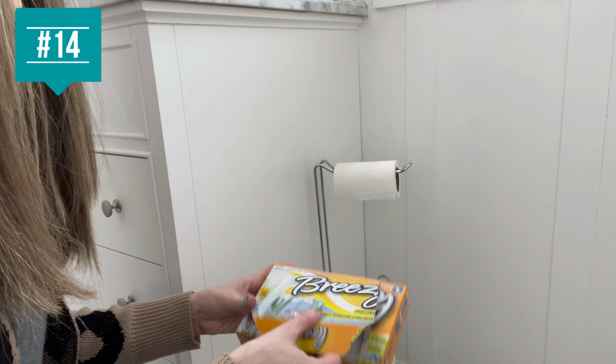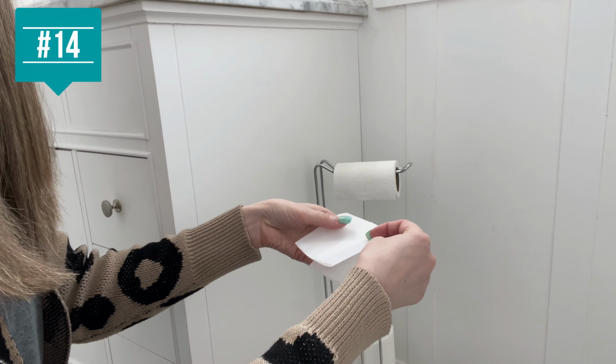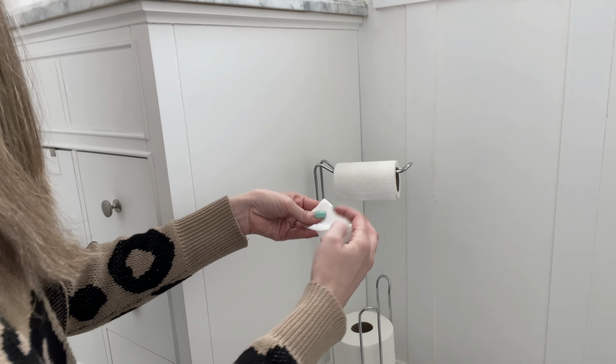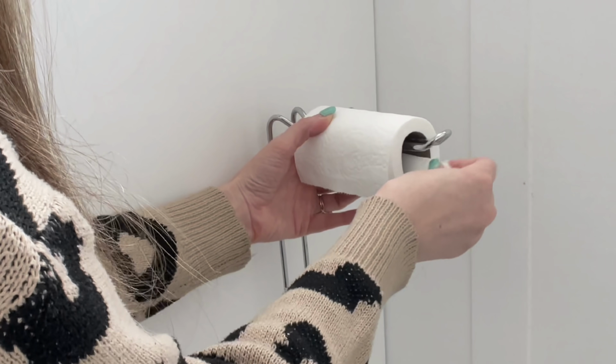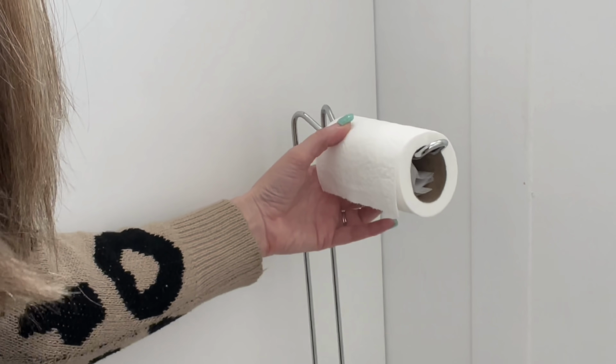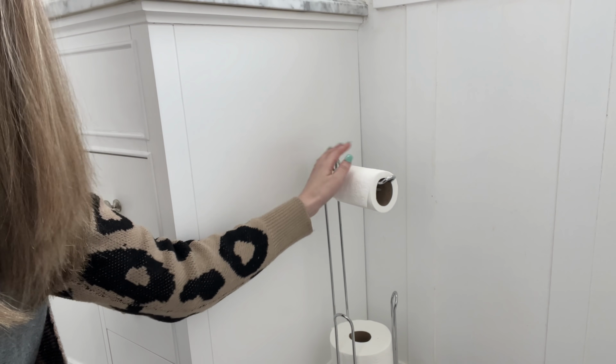Now, while we're still in the bathroom, let's go ahead and deodorize in here as well. A fun and easy trick is to just roll up some of your dryer sheets and throw them into your toilet paper tubes. It's simple, easy, and as you roll the toilet paper, it will help deodorize the room.